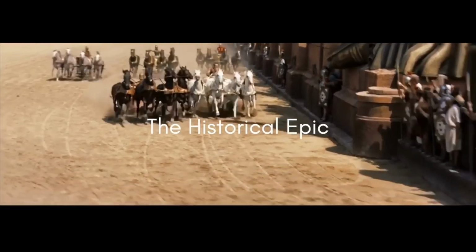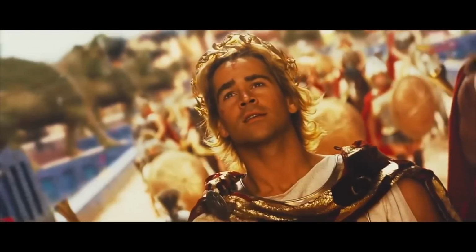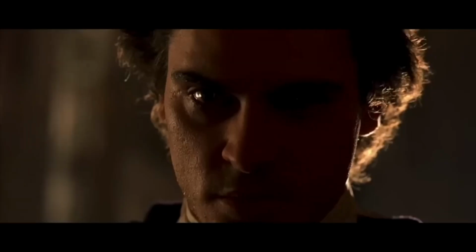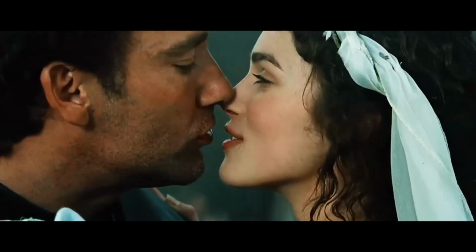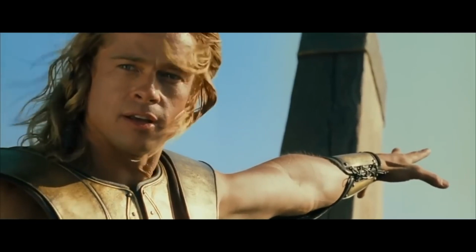The historical epic has been one of the most consistently produced genres in Hollywood for almost a century. As one of humanity's most accessible creative outlets, history harks back to heroes, to villains, to battles, to love stories, and to myths that have slowly evolved over hundreds, if not thousands of years.